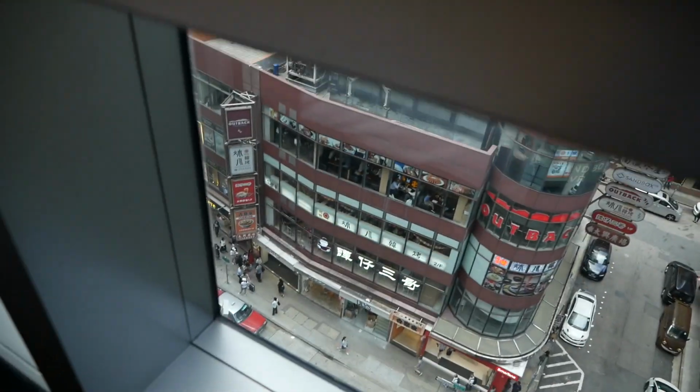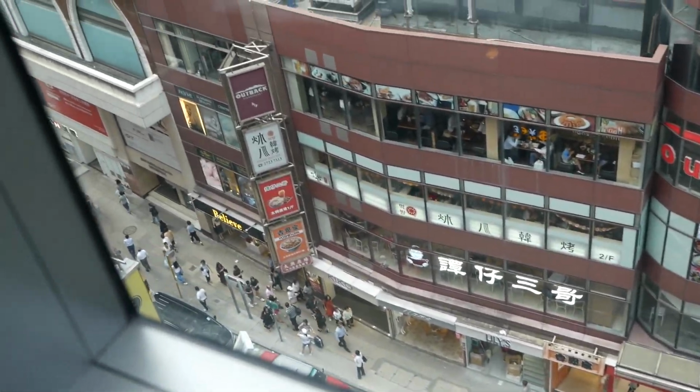Anyways, you can see people walking down there. I wouldn't anticipate a protest to go down there, but who knows if they run from the police. That's a side street off the main street.